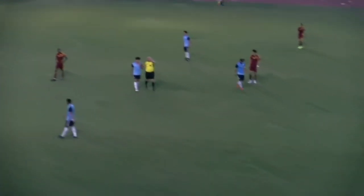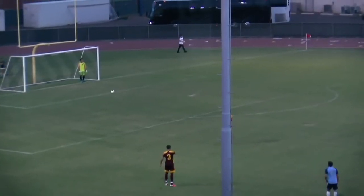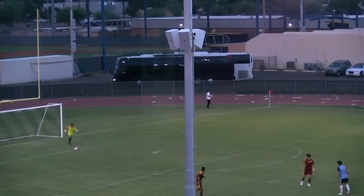So referee will enter a Phoenix player into his book. Looks like Anthony Hidalgo gets a talking to. Now the clock starts again, 1:20 to go.